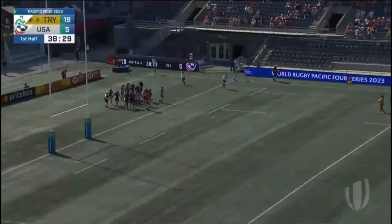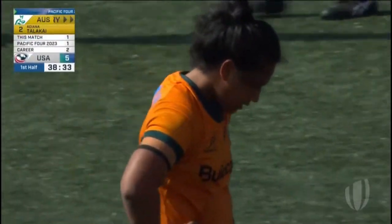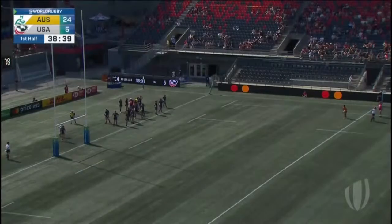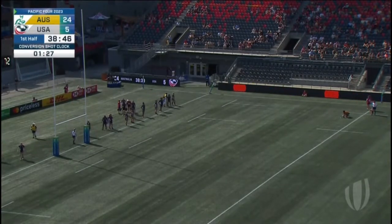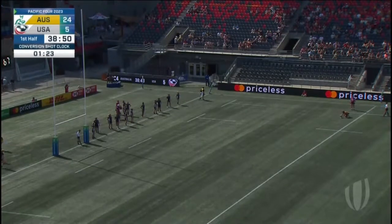The try has been awarded. Lidiana Talakai, the New South Wales Waratah, has her try. Forward domination right now for the Australian team. Front rows picking off points here for Australia.